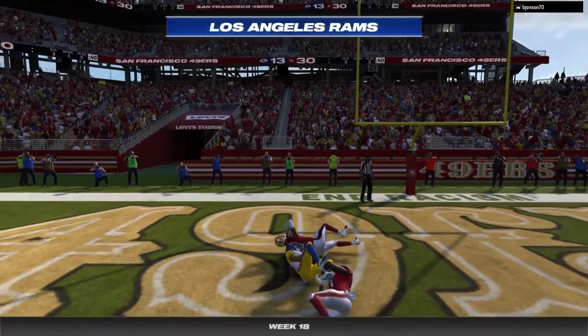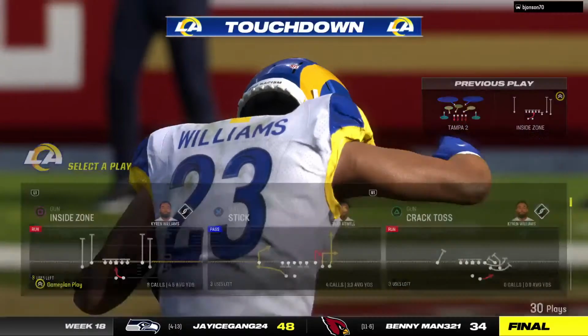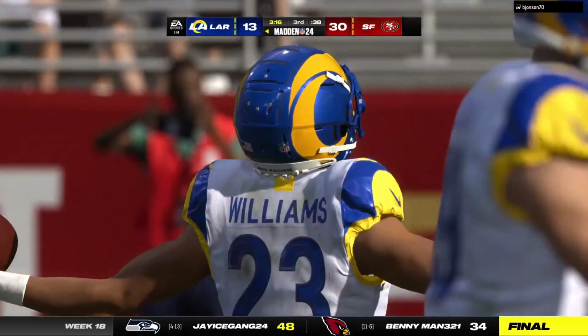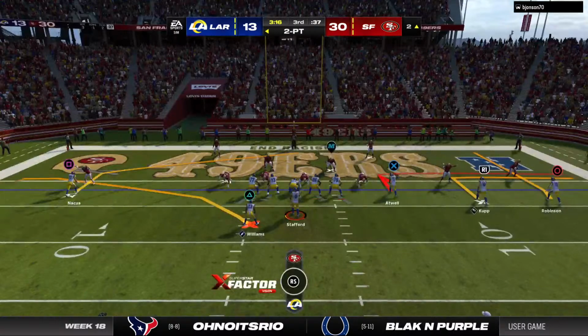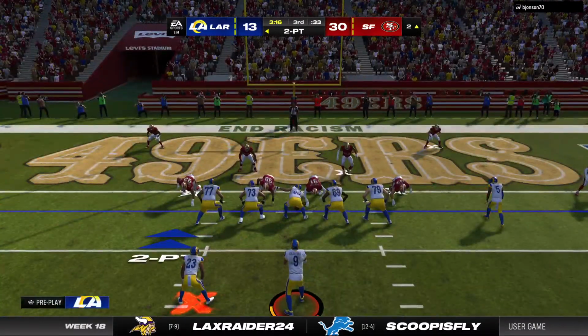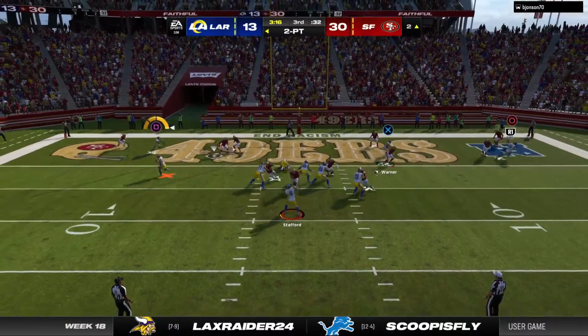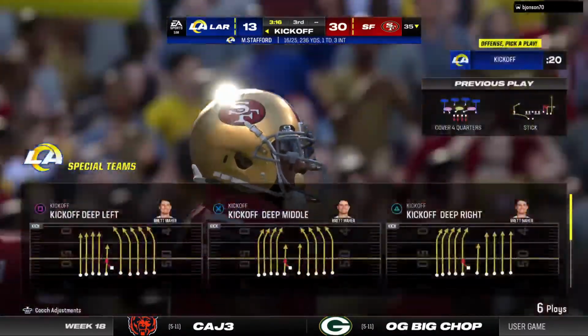And he's going to take this one in for a Rams touchdown. Kyron Williams with his 13th rushing touchdown on the year. And the Rams are able to cut into this lead as they score on the opening drive of the second half. Stafford's going to try and throw for it, and unable to connect. They don't get the 2-point conversion here.